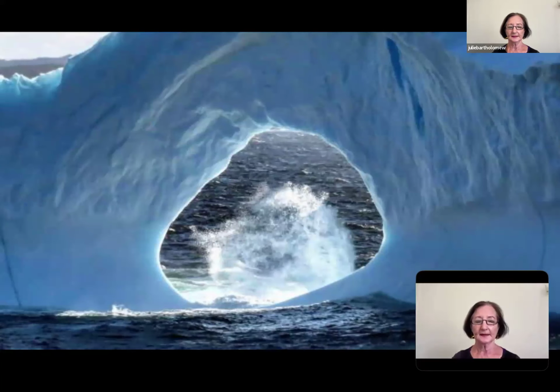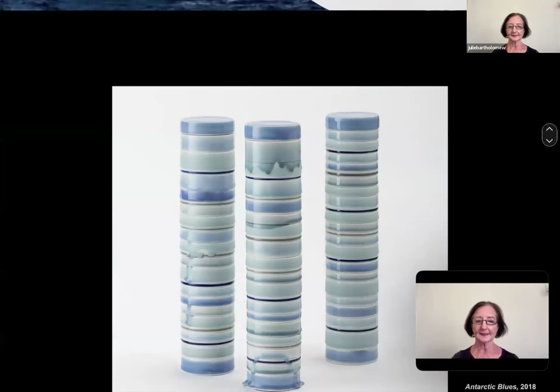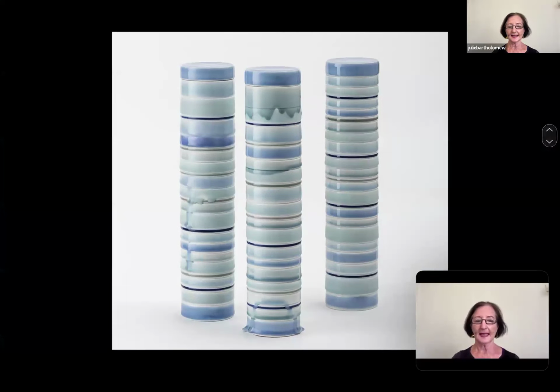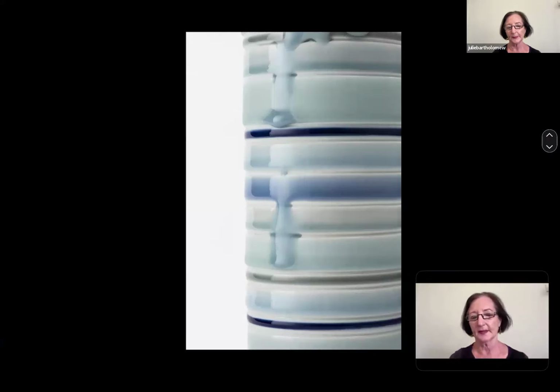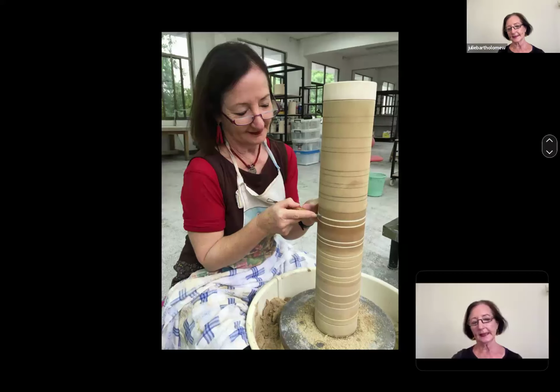And the next one. And these are a few examples of the earlier ones, which were quite small. Next, please. And the next one is a close-up of the glaze. I really love these blue, luscious glazes, and these particular cores are called Antarctic blues. And the next, please. So I was working quite small, throwing the columns and then engraving the sections.